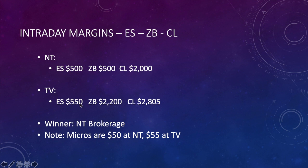Tradovate, a little bit higher. So ES 550, not a big difference. ZB, though, huge difference, more than 4 times the amount. You need 2,200 per contract. Crude oil, higher, not like 2 or 3 times, but it's still a bigger amount. So the winner here on margins is definitely NinjaTrader Brokerage. It's going to be a similar story across all products. So check them out on their websites. It's out there. Information's open to anyone. You can see what the margins are for products you trade. But in general, I'm going to say NinjaTrader wins on that front. I listed micros here. They're 50 at NinjaTrader, 55 at Tradovate, just so you know. So they're basically the same there.